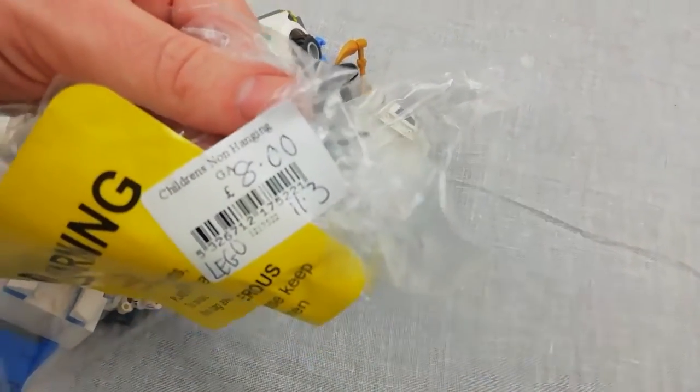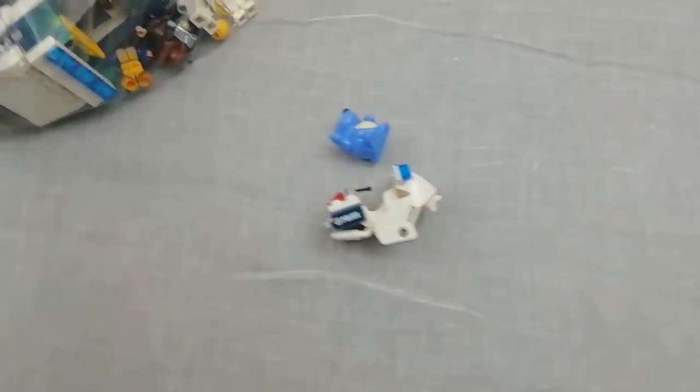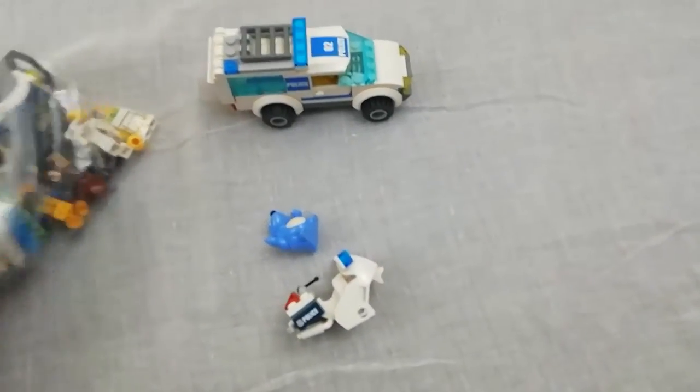Lastly was this bag of Lego. I did pay a lot for this. I paid £8. And yeah, there's not much in it, unfortunately. There are some minifigures though, and some of these police vehicles, which I might be able to get like 10 or 4 or something. So that's my money back.